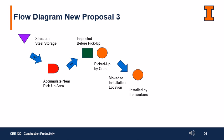The final possible change would be to create a separate storage area for the steel, separate from the main site storage, that is much closer to the installation location. The other processes cannot be changed as much as the locations of the storage areas and what is stored at each one. For example, moving the crane closer to one installation location would only move it further away from another, resulting in little to no change in the efficiency of the operation.